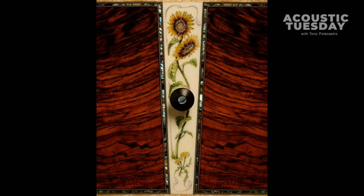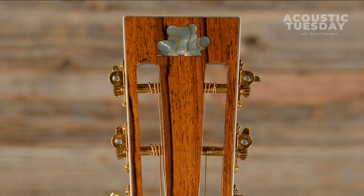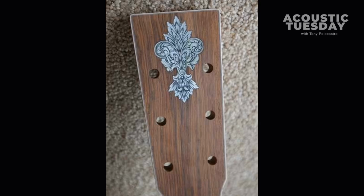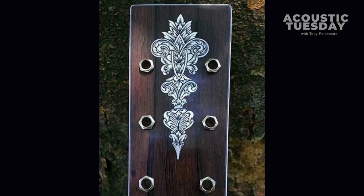And it doesn't stop there. One of the things that stands out to me with these instruments is that the headstock, their basic Froggy Bottom inlay, the frog on the top, done in abalone, is just a very striking looking headstock. But they've even taken that one step further and done engraved mother of pearl, both of the frog logo, and also just kind of this very elegant, almost filigree looking type engraving on mother of pearl, which is just a nice touch.